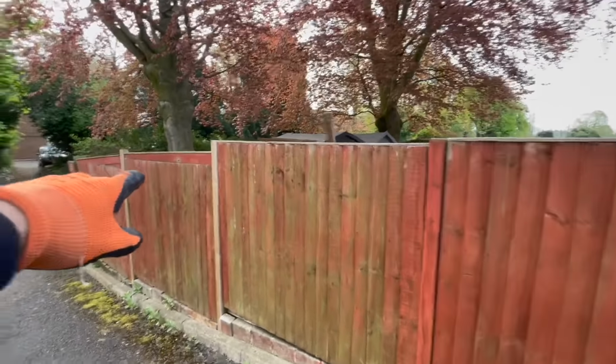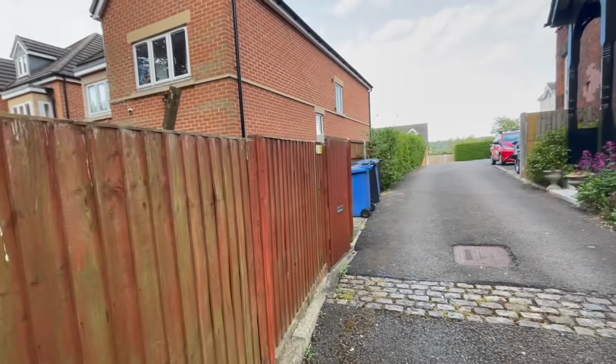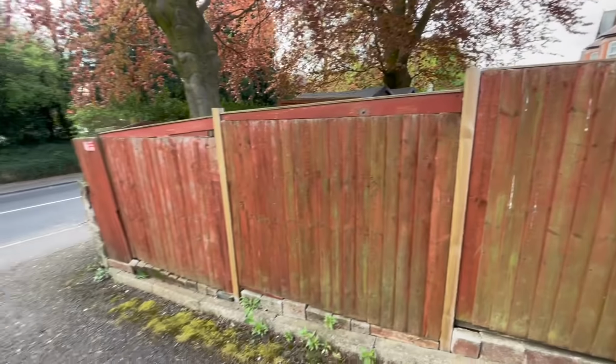You see how they've tried to extend it for the privacy off the road? We're just going to make the fence a little bit higher to start with. So yeah, that's what we're starting with.